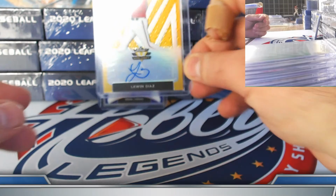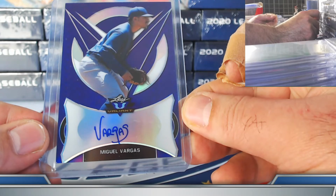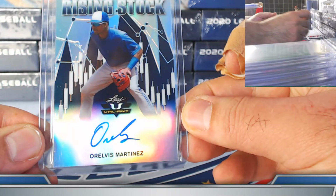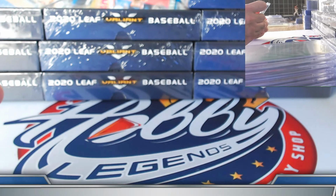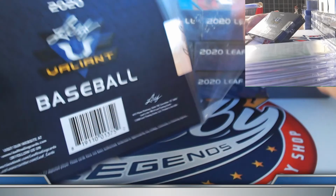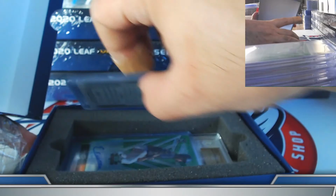Lewin Diaz, gold, 2 out of 10. And 2019 flashbacks, purple, Miguel Vargas on card, 5 out of 20. Rising stock blue, Orelvis Martinez, 15 of 25 on that one. Oh, I'm sorry. I thought there was a Jordan listing, so I thought he was asking about that. My bad. So yeah, obviously the guys that were listed have spots in the break.